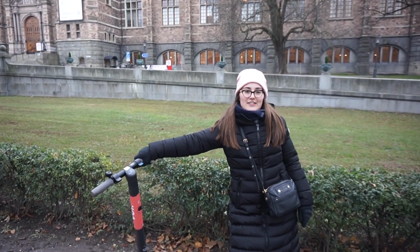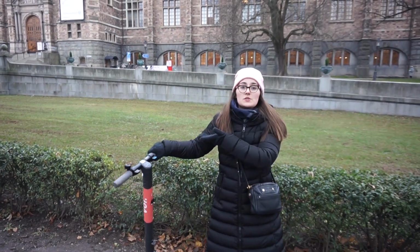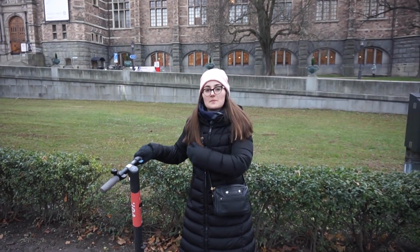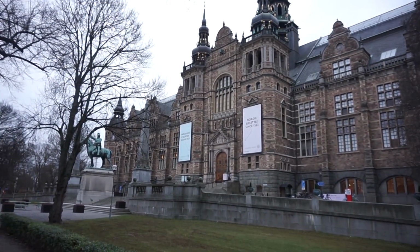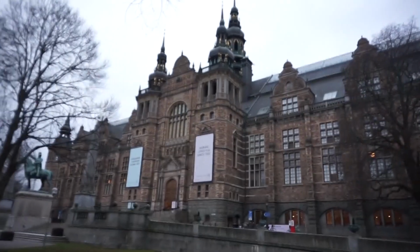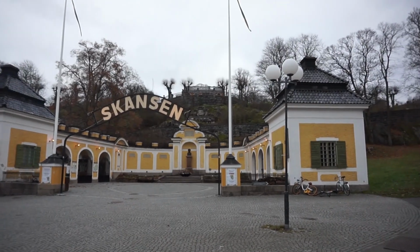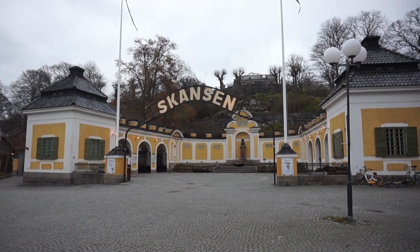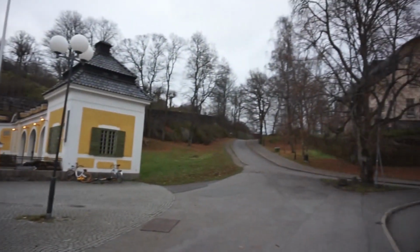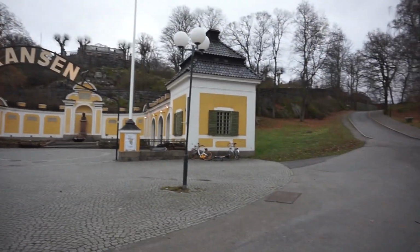So we have scooted from the main part of town to the Nordic Museum, and it's a really, really cool old building, a massive building. We're on one of the little mini islands that are connected to the main part. So this is Skansen. However, this entry is closed at the moment, so we've got to walk up the street to another entrance. We'll do that in a second.